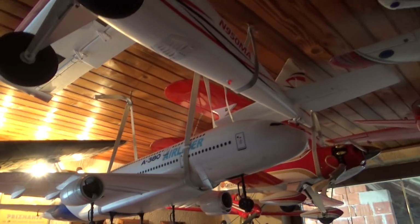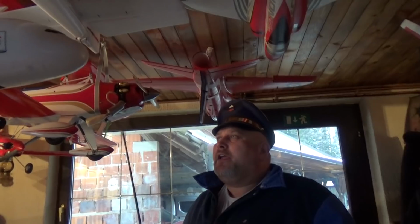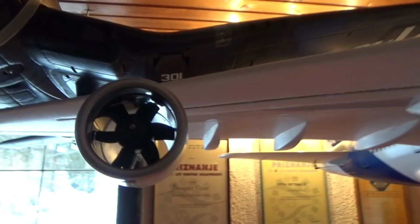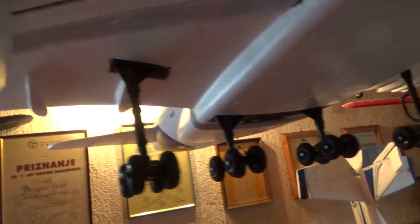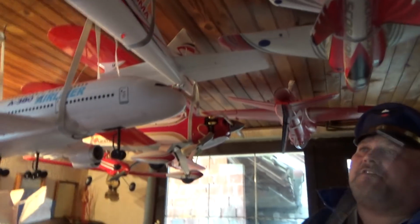And we go next to this beautiful Hobby King A380, the 380 Airbus, 455mm EDF jet that I was doing just the Maiden Flight with until now, but this plane really flies great. And if you have the opportunity to buy it, this is something to buy.